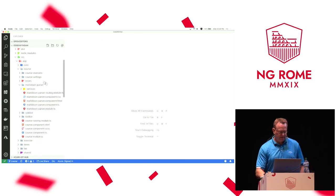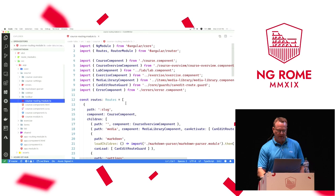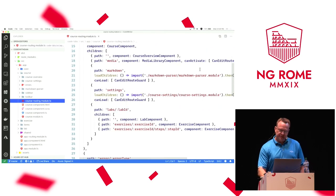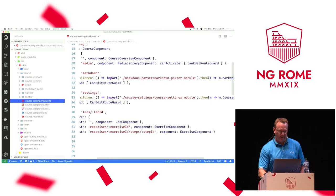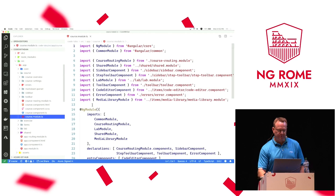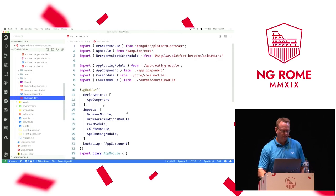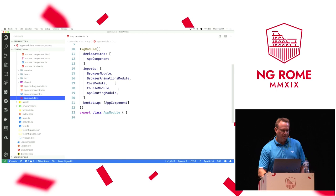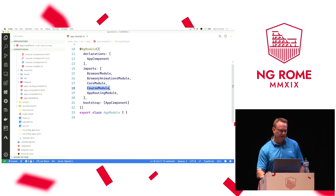In fact, in this case, if we go to this course here, here's my course routing module. Now, most of these are lazy loaded in here. And then I have some child routes you'll see at the bottom. And then here's my course module. All right, pretty standard stuff, nothing really fancy there. And then, of course, that's going to get imported into my app module here at the root. And we have in here our course module, right there, and then you'll see several other modules.